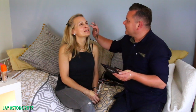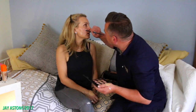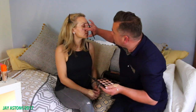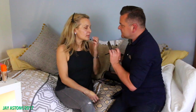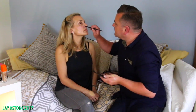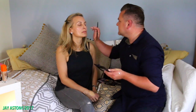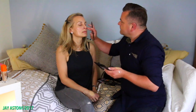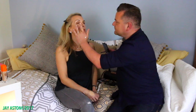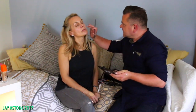So we've got a slight redness on this side, but only slight. What we're doing is creating a blank canvas. Any broken capillaries around the nose, we can just cover those up as well. Just rub that in for you. So just warm the product up. If you warm it up, it moves about more, doesn't it? Exactly.